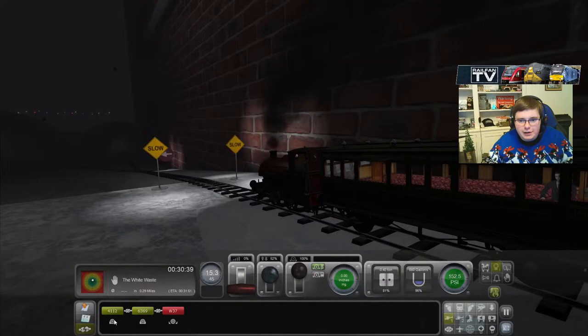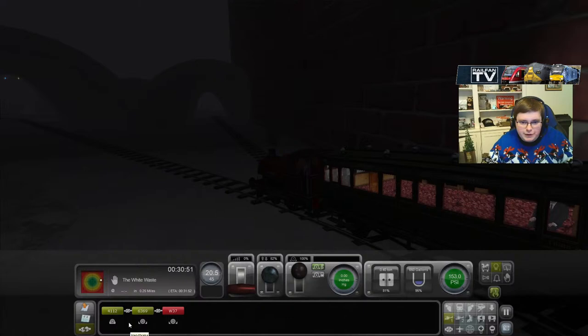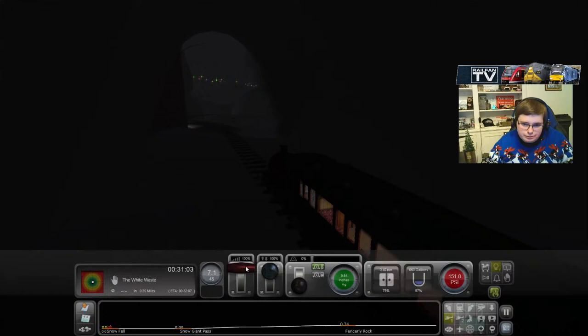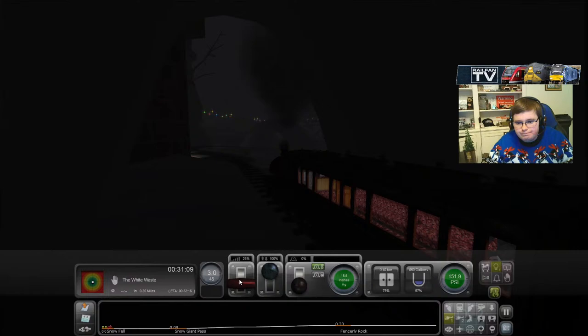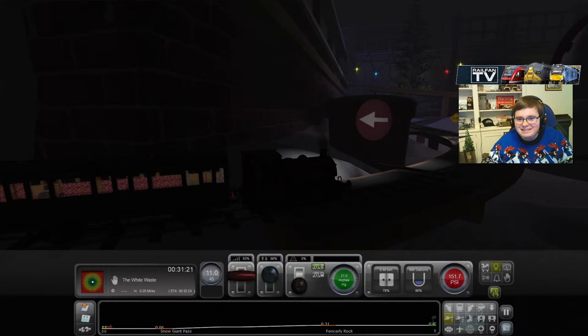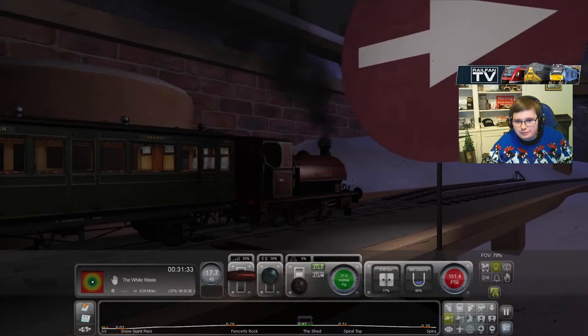Right, let's try this, because I think this is going to work. Although we've only got two coaches on, let's make sure we can actually get up the bank, shall we? Plus, we've only got four wheels, so we can take things a little bit easier. Just wait for our brake pressure to come up. Let's try this then.